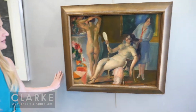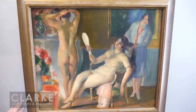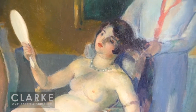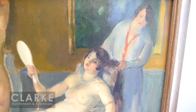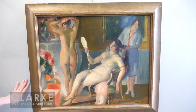We have a fabulous collection of fine art for July 9th, so I'm going to get right into it. I'd like to start here with an oil on canvas by Henri Ottman. He's a French turn-of-the-century artist. He was fascinated with the female form, and you can see here we have a very sensual painting. This is called La Coiffure. It was done probably 1910s or 1920 or so. Beautiful soft palette, fantastic forms. This is being estimated at $1,000 to $1,500.